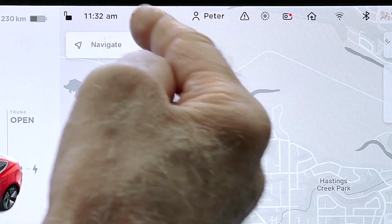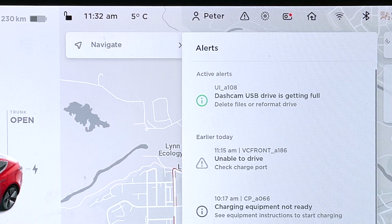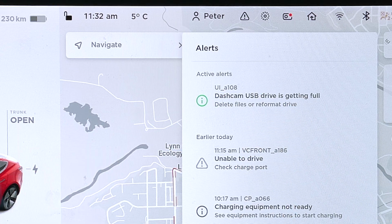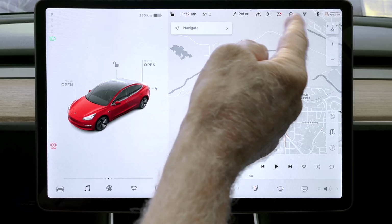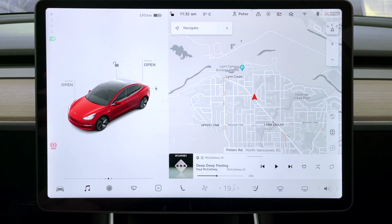Then, of course, these are all much the same across the top. I have an alert. It says, dash cam USB drive is getting full. I had thought that it actively deleted older files when it was getting close to full. That might indicate that there is maintenance for me to do, so I'll take the drive out today and put it on my computer and see what I want to keep and what I'm happy to throw away. That's Sentry mode, of course, and that's dash cam. Those are all the same. So no big changes there.